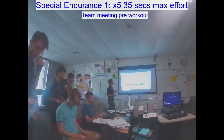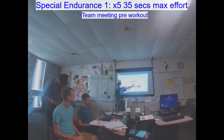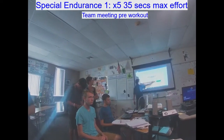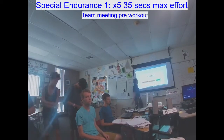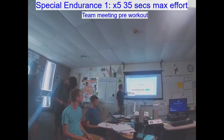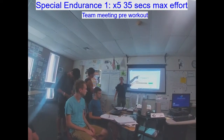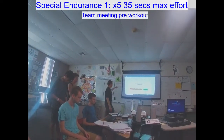So we've looked at this a couple times before, all the different paces. VO2 max 2 mile pace is right here, which is really important for the 5K because it's almost at your 5K pace. We've got our tempo runs right here, all of our long and recovery type runs. We're right up here today at Special Endurance 1, which is essentially faster than 800 meter pace. This is almost like 400 meter pace here because we're going for only 35 seconds.